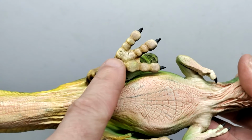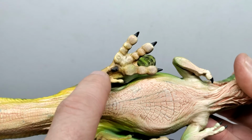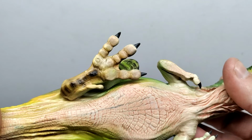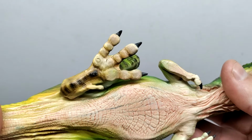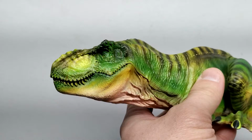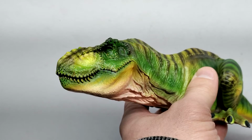You can see, again, the coloration here. We've got some dark browns here, and even variation of color to the undersides of the feet on top of the light tone. I can also see light hints of pinks, greens, and browns down here for the undersides of the feet. And then, of course, we have the Tyrannosaur sleeping again.